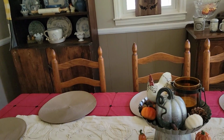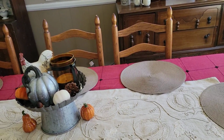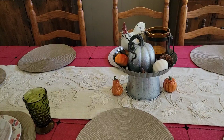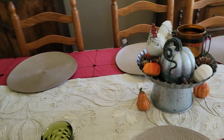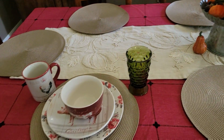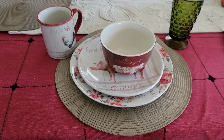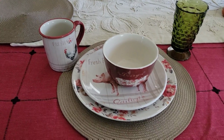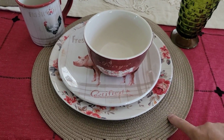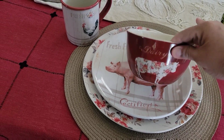Now, I said I don't have any fall dishes. As much as I love dishes, and as much as I would love to go buy dishes, I had to resist that urge. And so I brought out my sweet farm dishes that one of my dear friends from Raleigh sent me, and they are all farm. Doesn't that look good with that place setting? I mean, this color matches the placemat, and they're all different animals.